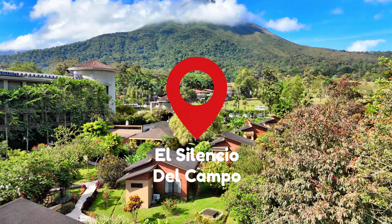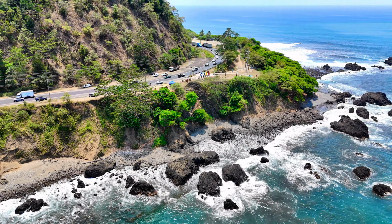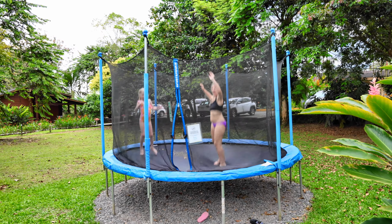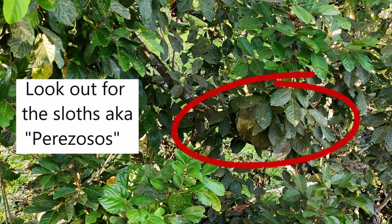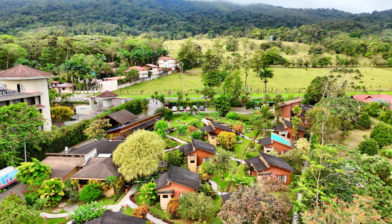And my family of three, including my 6-year-old daughter, spent a total of 10 nights in Costa Rica. We flew into San José International Airport, and our first stop on the list was La Fortuna. This is roughly a 2.5-hour drive from San Jose. We rented a car, and that's what I would recommend if you were thinking about traveling to different parts of the country.